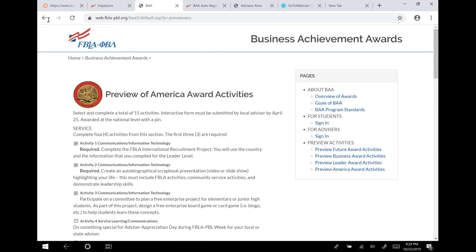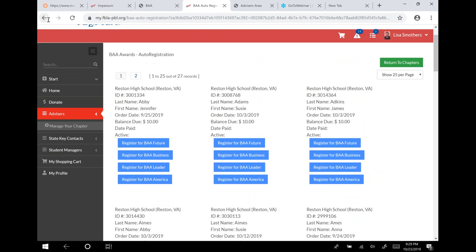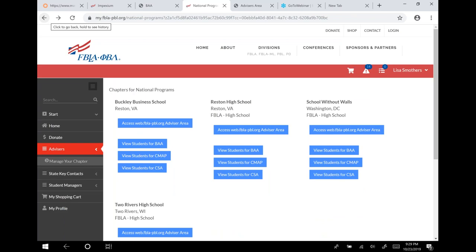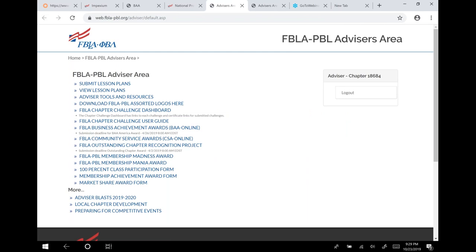So if we go back to what we did on the website, again, let's review. We found that we can register students for the different levels. Remember, though, they have to be either active, which means paid students, or inactive, meaning they have a pending membership order. If we do the back arrow, we've learned that we manage them in the advisor area. So you go through and you manage your websites using BAA online.